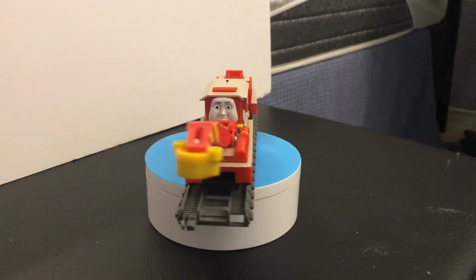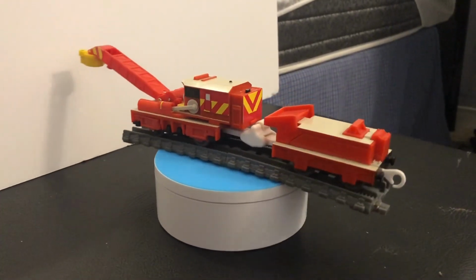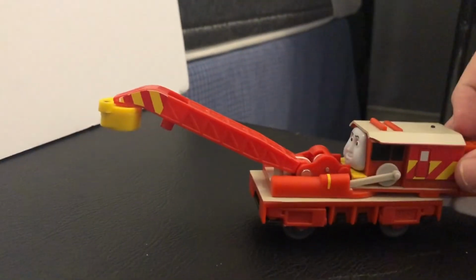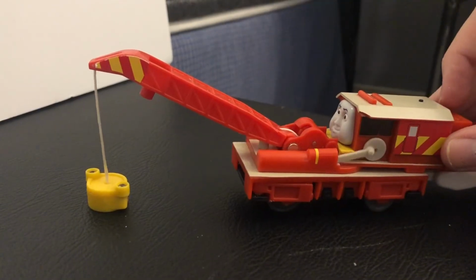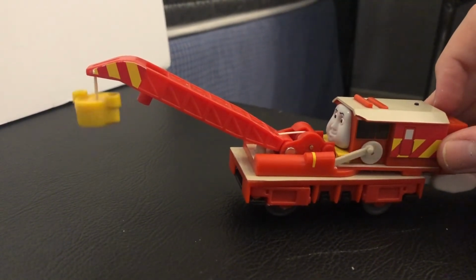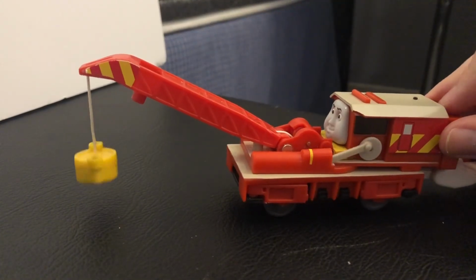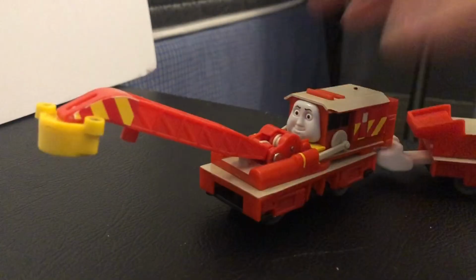They could have so easily made Rocky non-motorized, and it would have been great, but the fact that the crane arm goes up and down and the pistons work, is so amazing. I love this item so much, and it's in very good condition too. I did have to rewire the front truck as it was broken, but thankfully it was a pretty easy fix. Overall, an incredible item.